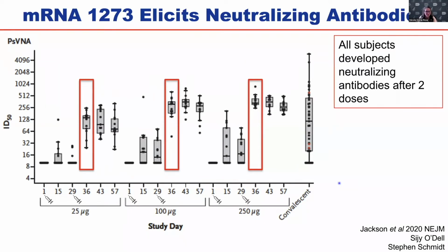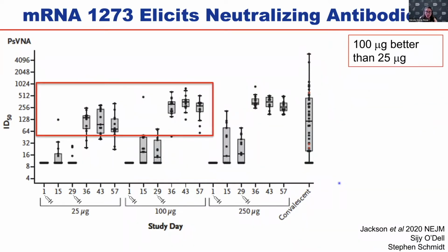We knew what it did in mice. We did not know what it was going to do in people. And to our great joy, we saw that it actually gave us neutralizing antibodies after 2 doses. And then we were able to look at the different dose amounts, right? So here are the people who got 25 micrograms, on the left, and people on the right getting 100 micrograms. And we can see that 100 micrograms was quite a bit better than 25 micrograms.